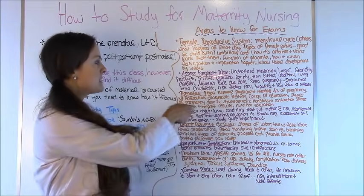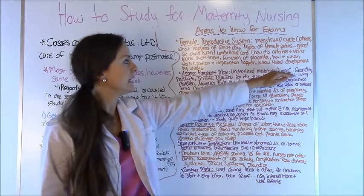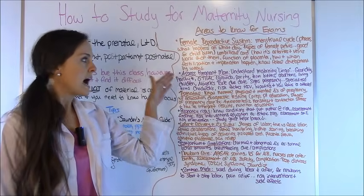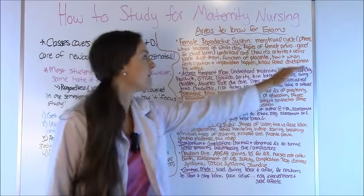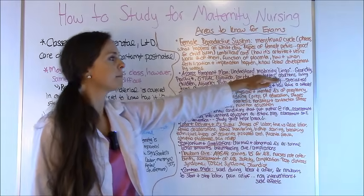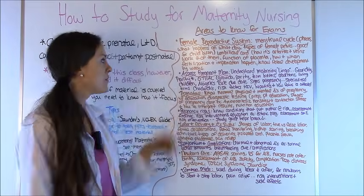Okay, next, assessing the pregnant mom. When you're studying this section, pay close attention to the specific maternity lingo. For instance, gravida and para: they love to hit on this on exams, where they'll say the mom comes in, she's had this many children, what's her gravida or para? They also like to hit on the acronym GTPAL. That stands for gravida, term births, preterm births, abortions, and living children, and they'll give you a whole scenario, and you have to pick what numbers these are and put them in the right acronym. So make sure you know that.